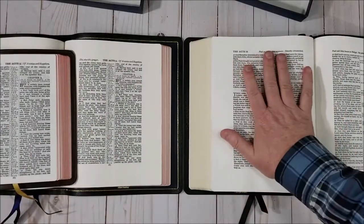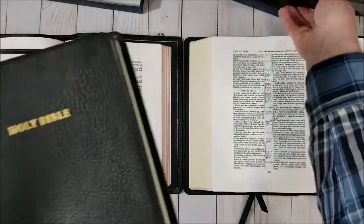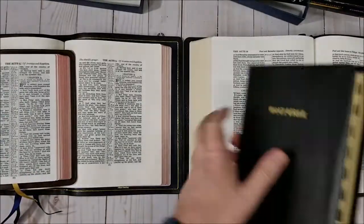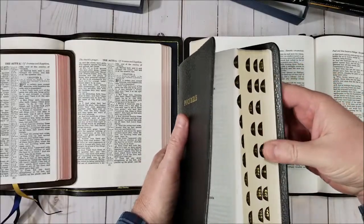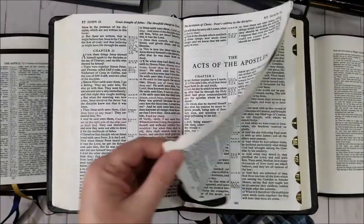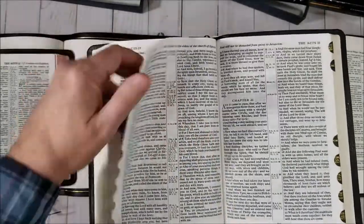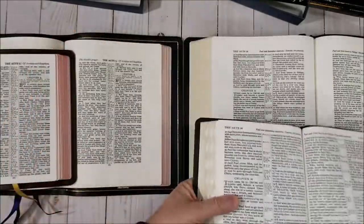This one, if you have a Concord, you have two options. You have the regular size edition, which I love. So that's page 154. So let's go to page 154. This is a red letter edition, but it's also available in black letter. So 154. So they are the same.